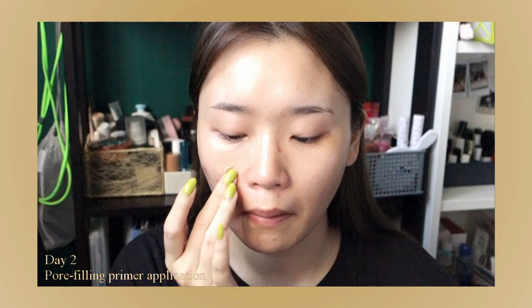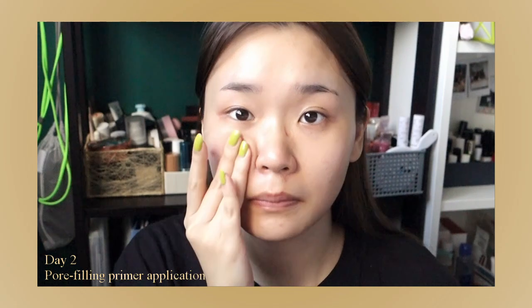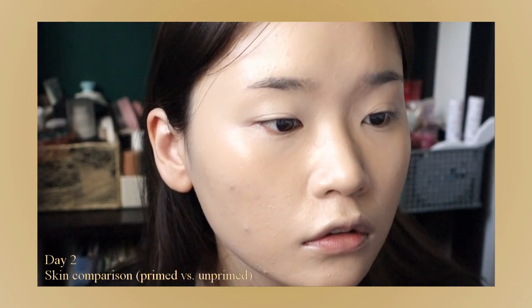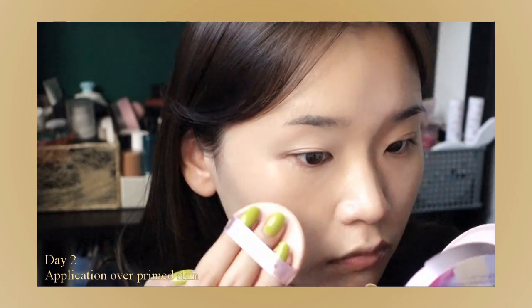So on the second day, I tried to prime half of my face with the Benefit Porefessional Pore Filling Primer, because this is still the best pore filling primer that I own. I tried it on one side and I applied foundation on both sides, and I noticed the side without the primer actually looked a lot better than the side with the primer. The primer made the skin a little bit more matte and dry. It didn't peel or anything, but when I pressed the foundation on, I noticed that it didn't stick onto the skin as well as it did without the primer. But after I got it to blend in, it looked quite alright. So if I did actually prime both sides of my face, I probably wouldn't have been able to tell the difference much, but I could feel the difference.